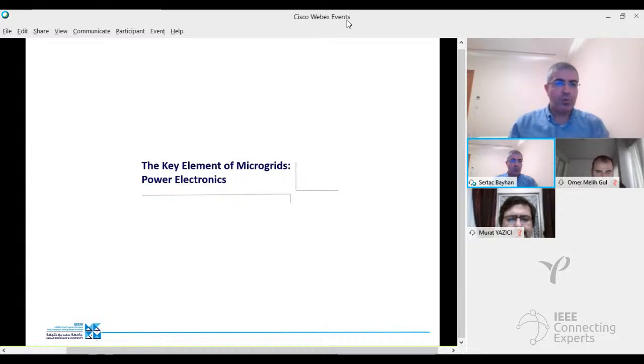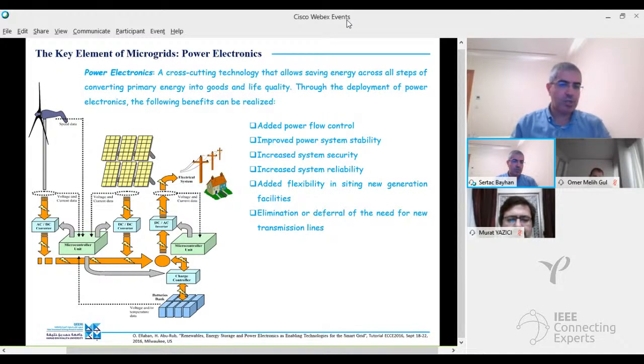Now I would like to move to another key element of microgrids, power electronics. In my opinion, the most important component of the microgrid is the power electronics. Maybe I'm saying this because power electronics is my major. It converts unregulated DC or AC power into regulated DC or AC power.